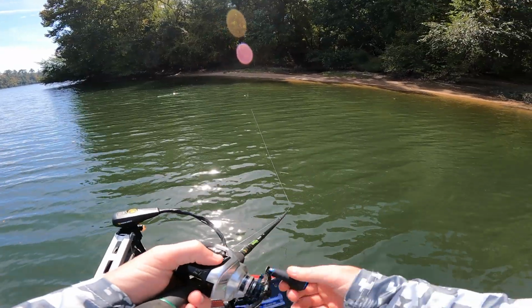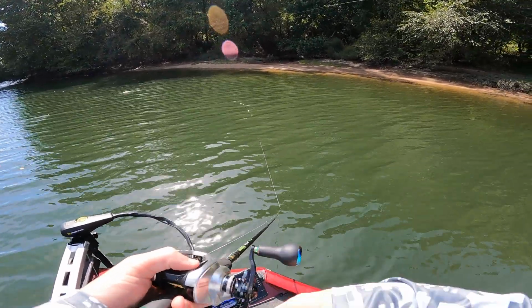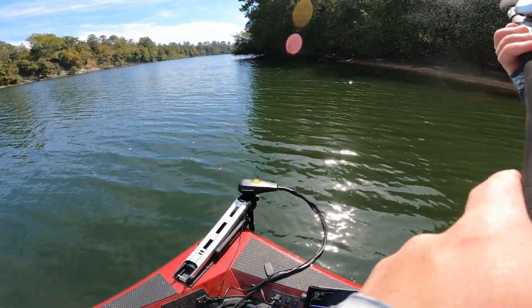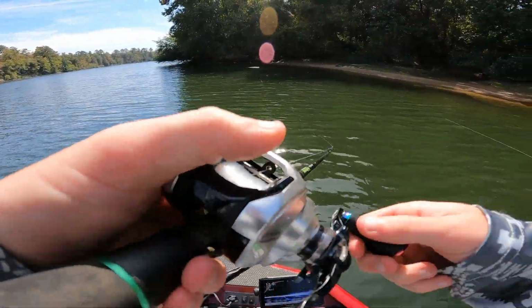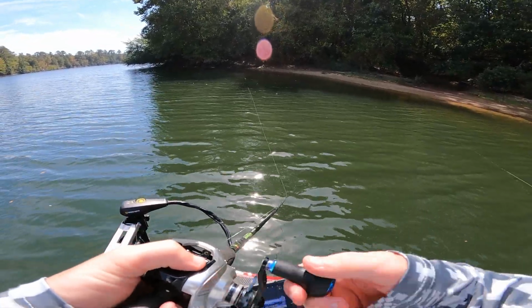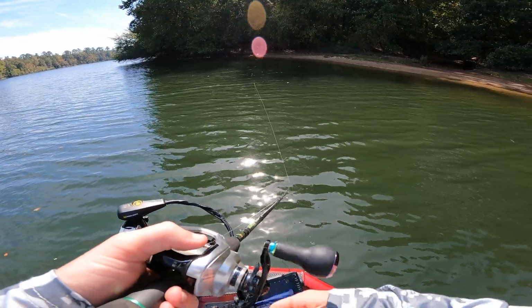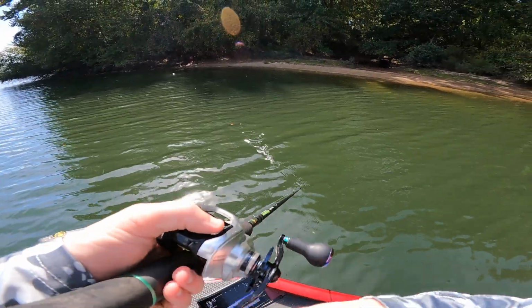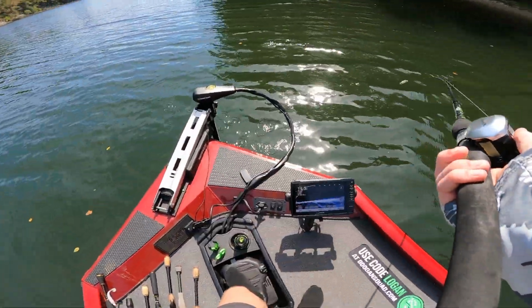How you feel about that? Look at that. Same action, just a bigger profile. Yep, this is going to get destroyed. I feel like I'm probably going to catch a striper. If I can get it in front of one's face, it'll eat it. Yeah, probably. They're big on paddle tails, especially the color white. They'll crush it. I'm honestly probably going to still catch a tiny spot on this.